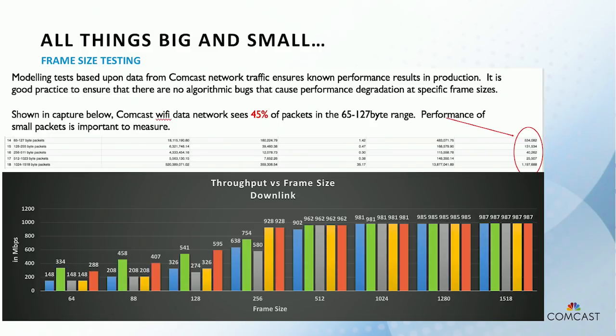If you can see, at a certain point the throughput is capped by the Ethernet, because we're running traffic downlink from the Ethernet to the Wi-Fi. So we're capped at 900 something. This is where, if you can see, all the columns have almost the same value because of the Ethernet restriction.